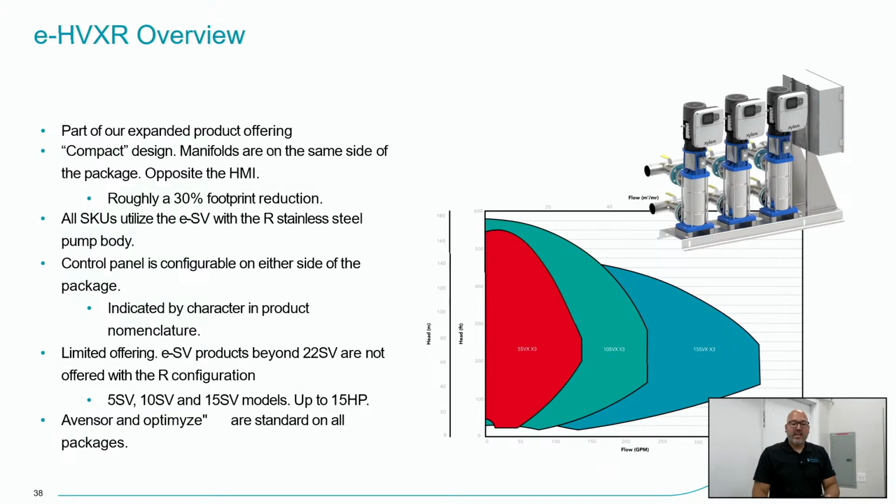And then the EHVXR is a similar product. It's just a more compact design. So now instead of manifolds on the suction and discharge side being on opposite sides of each other, the suction and discharge manifolds are going to be on the same side on top of each other, giving it a much more compact design. There's roughly a 30% footprint reduction.